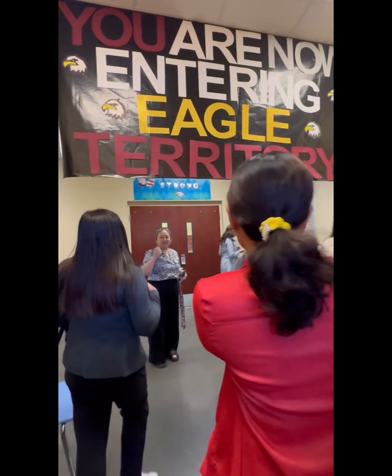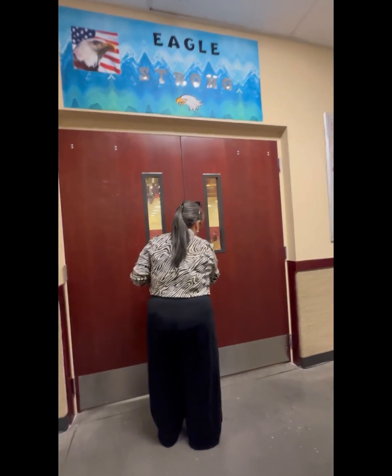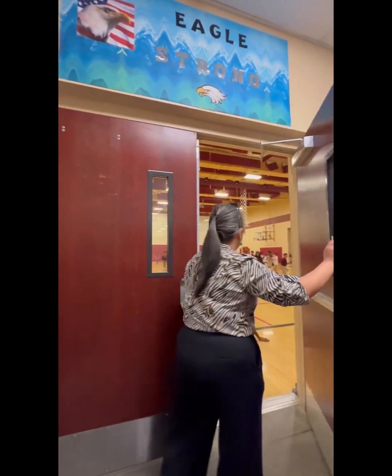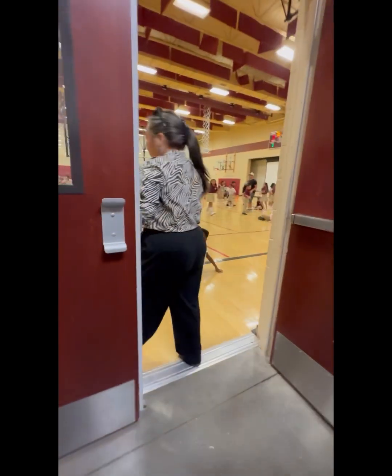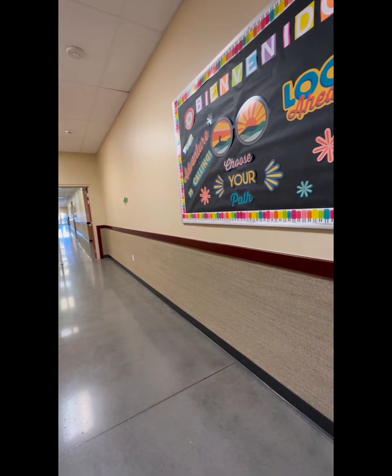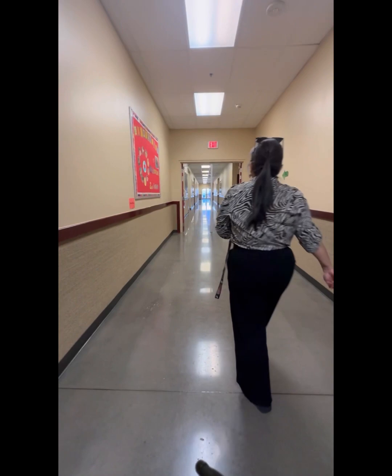Welcome to IL Texas Garland School. So this is their gymnasium. This is situated inside the school. And this is the hallway for grade 1-2. It is very neat and clean.